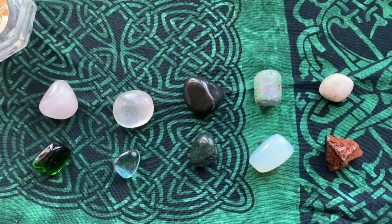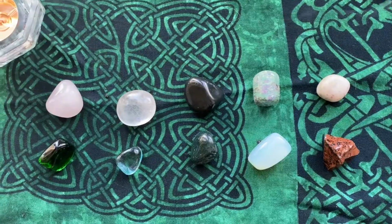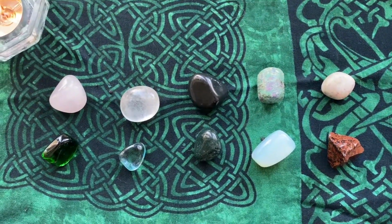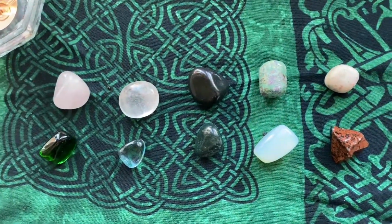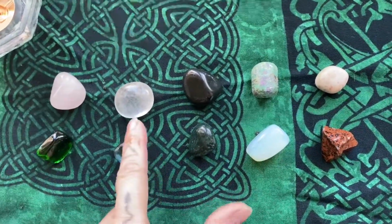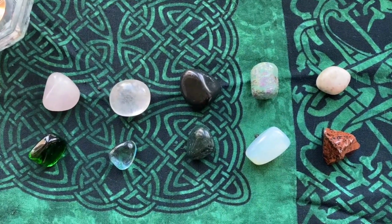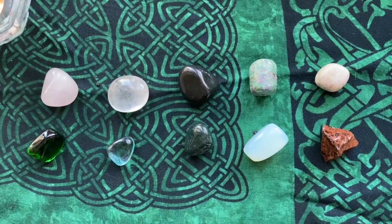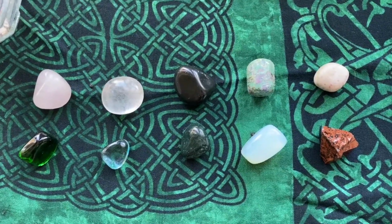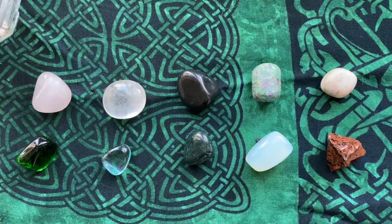So I'm going to introduce you to the crystals. These are the crystals we have, which represent 10 different subject matters, and with which I will draw one card for each crystal. The first crystal we have is the rose quartz crystal. It's for card number 1. The second crystal we have is the clear quartz crystal. It's going to represent card number 2. The third crystal we have is the black tourmaline. That will represent card number 3. The fourth one we have is ruby zoisite. That one will represent card number 4.